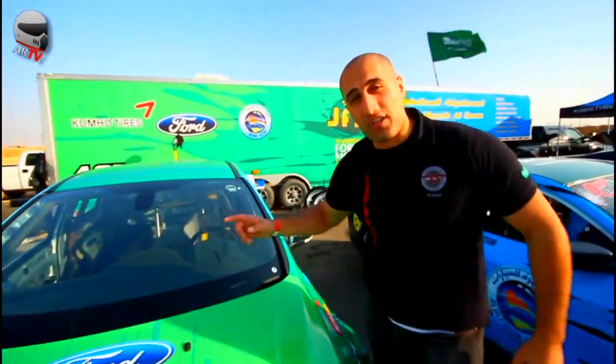The engine for this one is actually mounted somewhere here. The car is rear wheel drive. This is more of a circuit autocross car. I don't know how it's gonna do in the drift, but we'll see what happens. But these things are monsters, man.